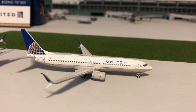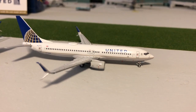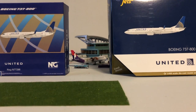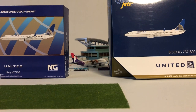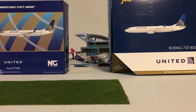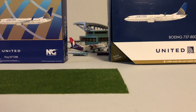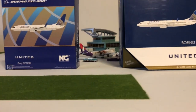And just in general, I think NG Models had a much more detailed version of the plane than the Gemini Jets version. The box designs, obviously, I love the NG Models box a lot more than the standard Gemini Jets version, but the box is not that big of a deal to me. I like the plane better than just the box. Obviously, I like that the Gemini Jets box lets you see the plane inside. The NG Models doesn't have that, but it's not that big of a deal to me.